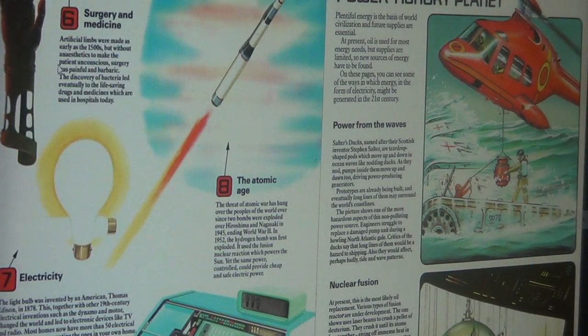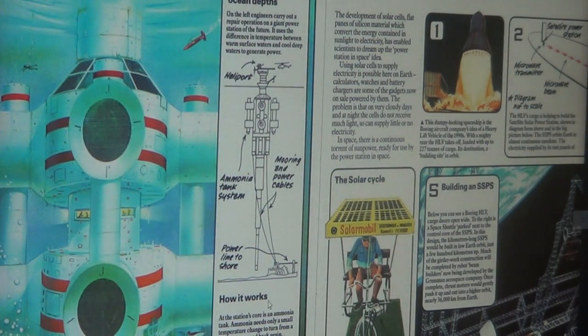Surgery and medicine. Artificial limbs were made as early as the 1500s. But without anesthetics to make the patient unconscious, surgery was painful and barbaric. The discovery of bacteria led eventually to life-saving drugs and medicines which are used in hospitals today. Moving on. You know where to get this if you want it.